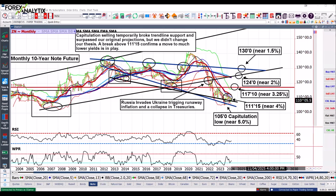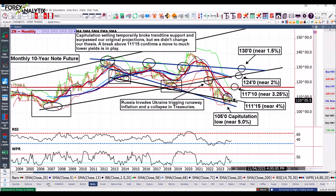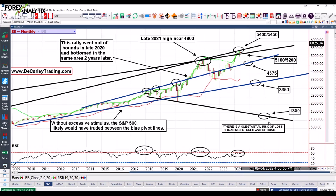They're selling puts and selling the vol. Yes, but in the S&P, so they're just doing it across the board, which we all know how that works. I'm going to pull up a monthly chart in the S&P.